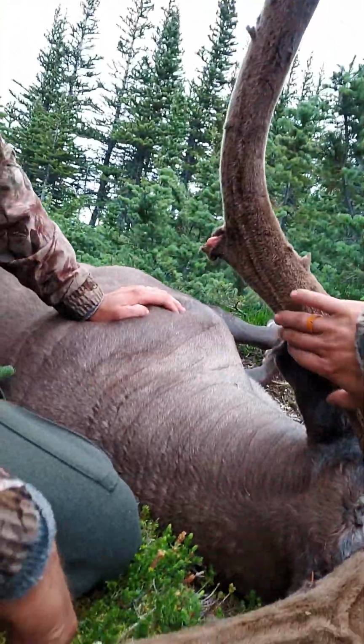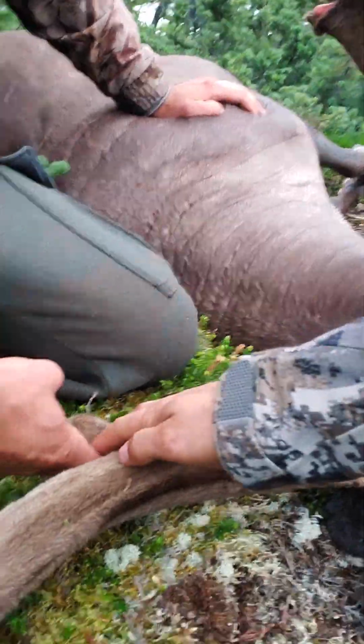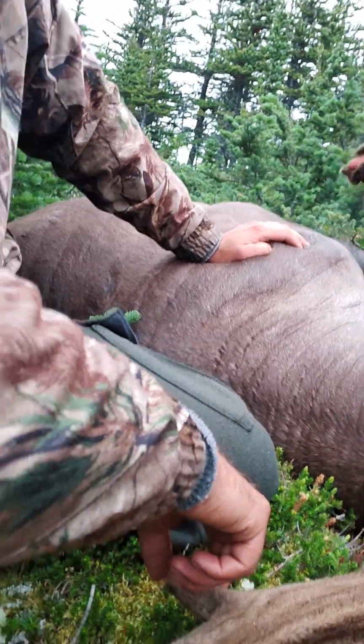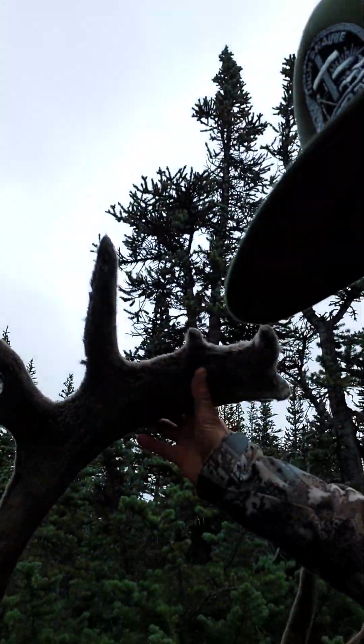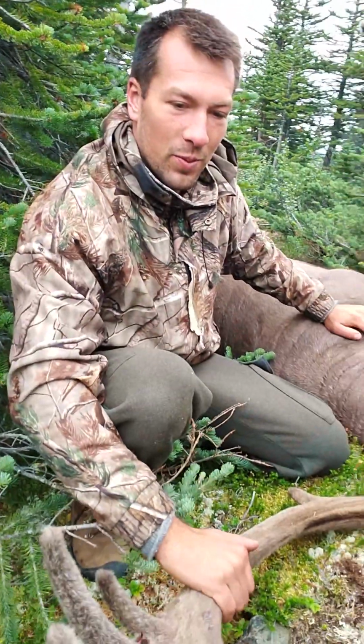Really good brow stickers. Yeah, right here. Yeah, right there. That's a really good one. This one here is just over an inch. Yeah, this feels amazing. I never actually felt a caribou with velvet on there.